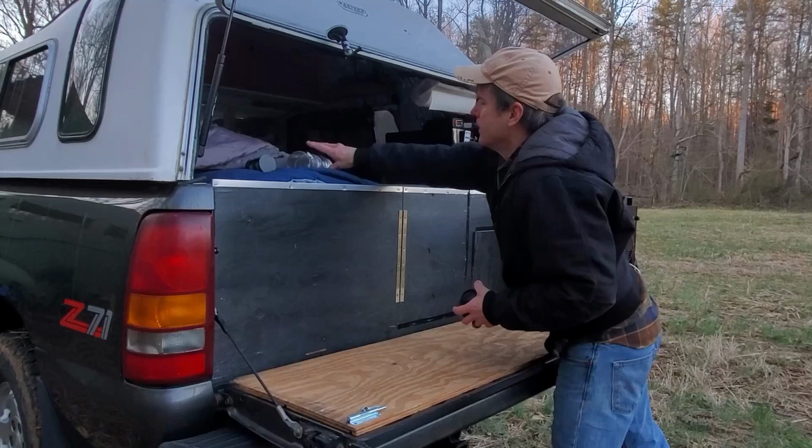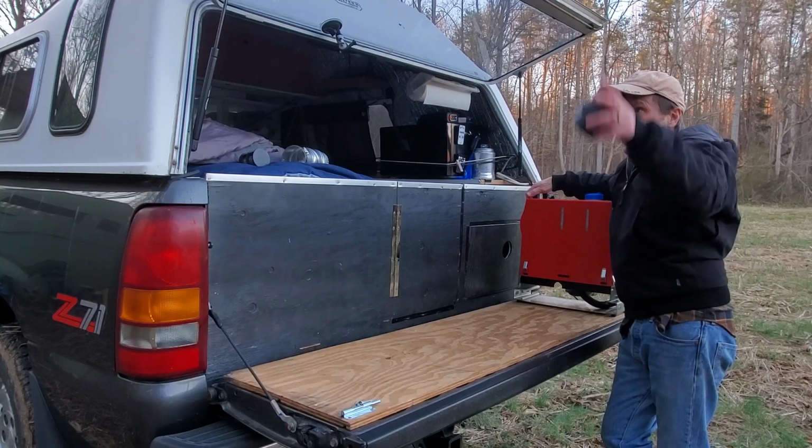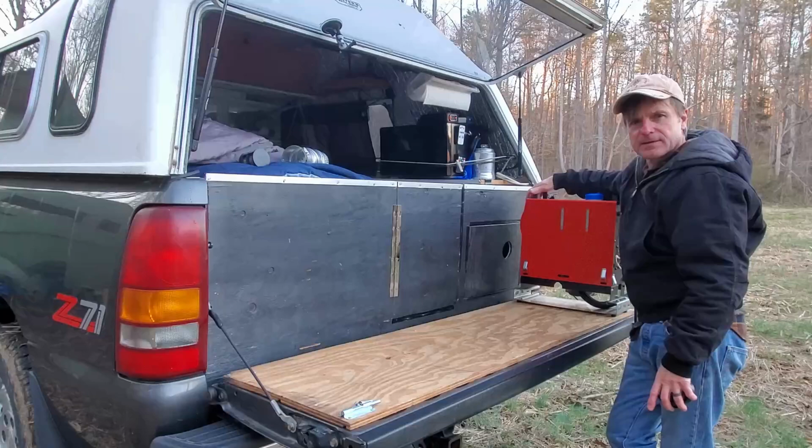Since I know there's not going to be any rain, I'm not worried about leaving this set on the tailgate like this without a canopy over top. If I knew it was going to rain or snow, I would have a tarp over this, or I would have it sitting underneath the tailgate or protected in some way.